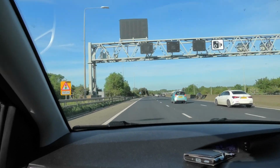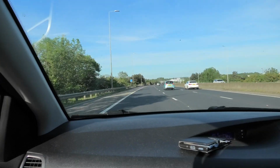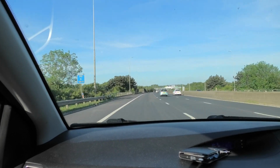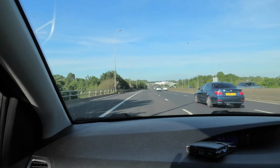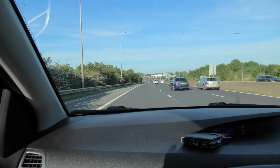See those information signs? You've got to be able to read them. So just be inquisitive about them. Right. Here's more of the gantry lights.